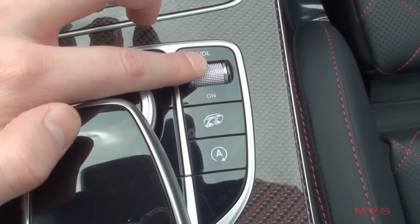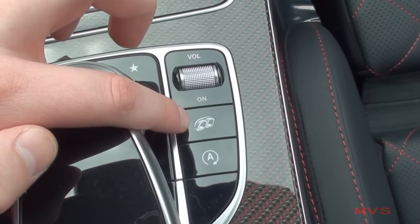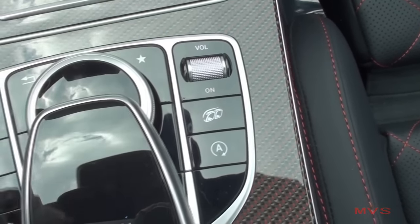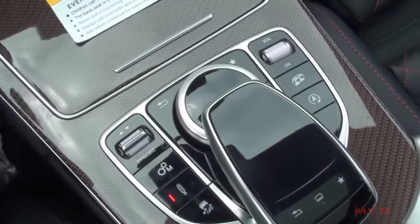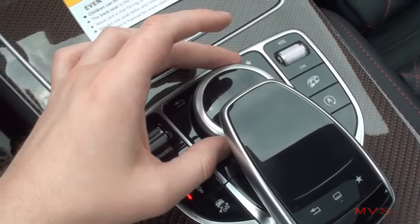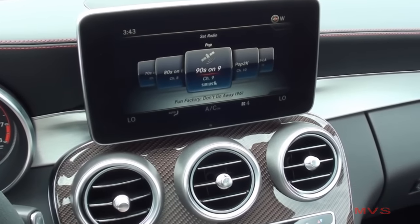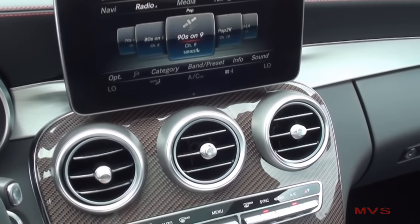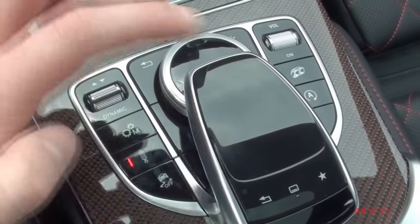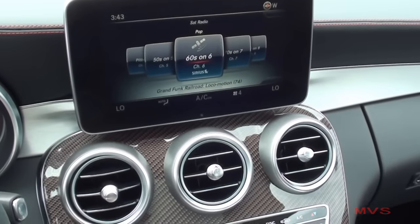Off to the right sits your audio volume control, the optional AMG Dynamic Performance Exhaust control, and the Auto Start Stop control. In the center of all this sits the COMMAND controller, which is used for every function of the dashboard display. You can also use the recently introduced COMMAND Touchpad controller to do the same functions if you wish.